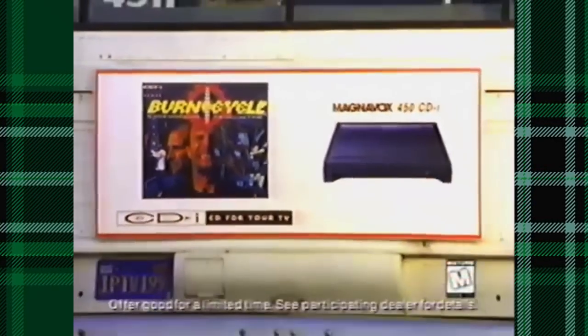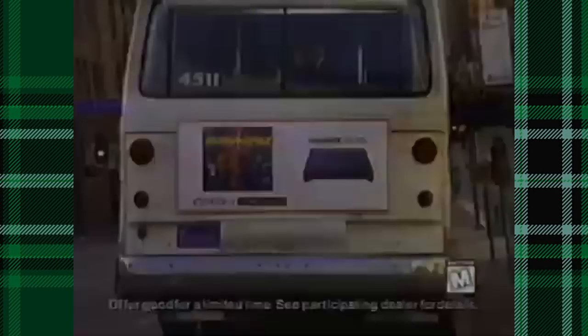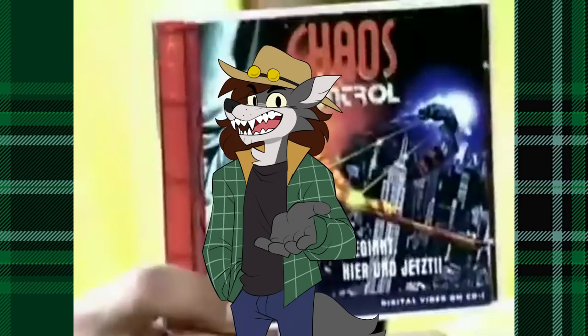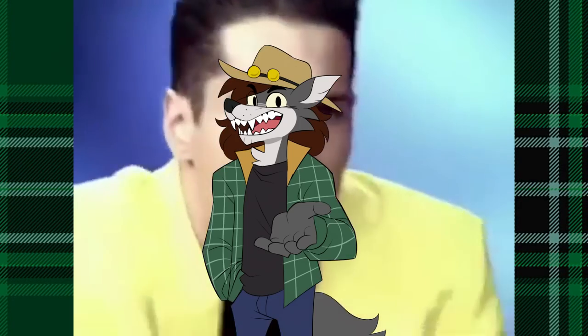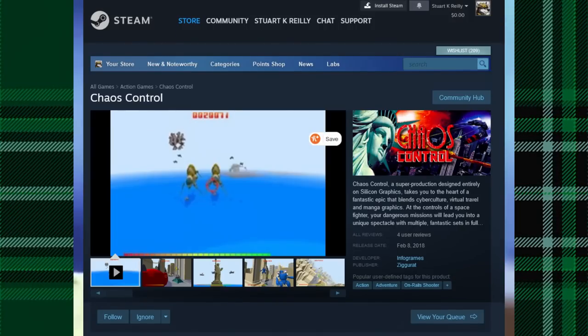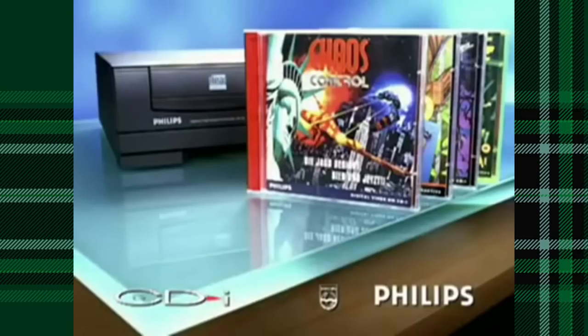So my review was going to be severely lacking in the amount of games I showed off, but then I found out that some of the CDI games I wanted to look at were released on, get ready for this, Steam. Yes, there are CDI games on Steam, four that I counted, and they play completely identical to their CDI counterparts. So, Steam saved the review.